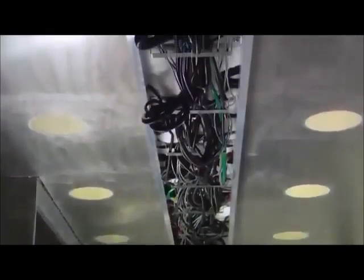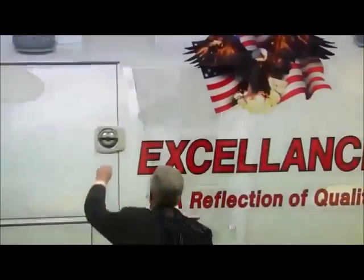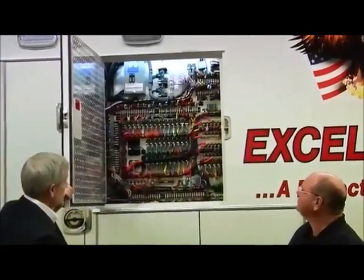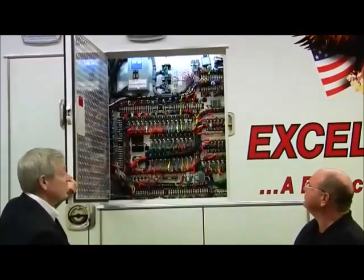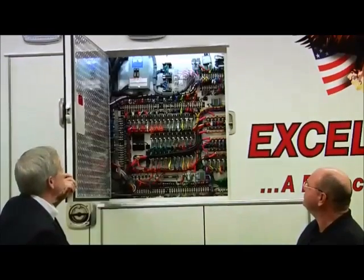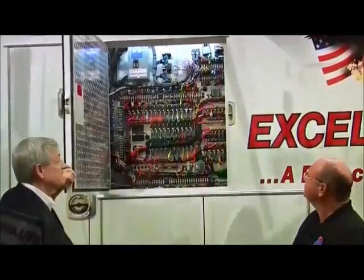Excellance literally installs thousands of feet of wiring into each vehicle, using off-the-shelf components easily purchased at any local retailer. The system is in fact hardwired, and all the components are available at any auto parts store. Relays and solenoids, circuit breakers, you can get them just about anywhere.